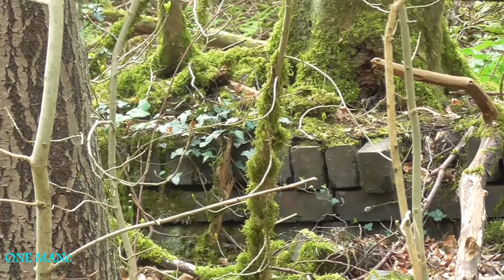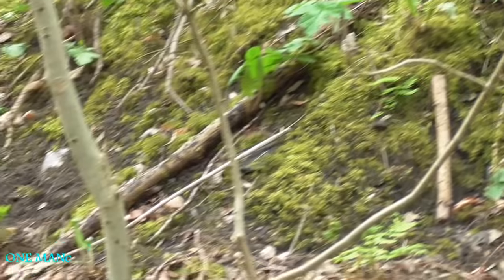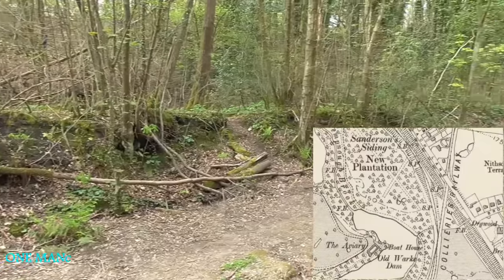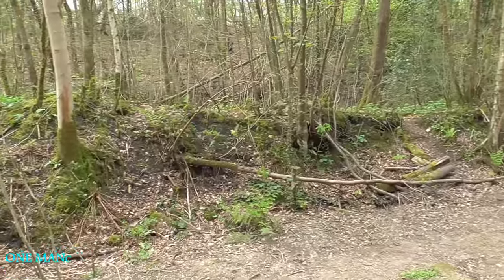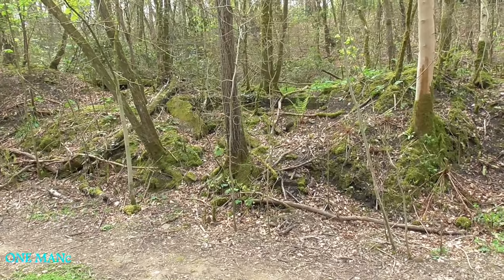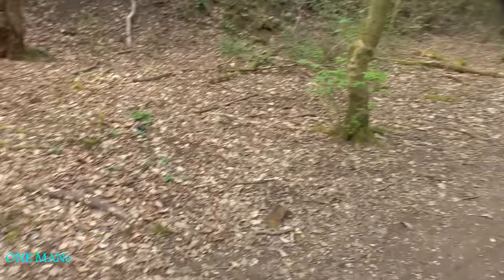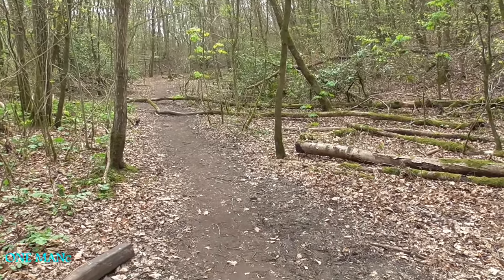Looking deep into the foliage, notice this railway wall. Now there is a pathway at the back that starts from where that sign is. Wonder if that was the mineral line that used to go to the ship canal. Oh, it's worth a look. Come on, let's go and check it out. This is the pathway. It looks very straight and wide enough to be a railway. I'll have to do a bit more research to see whether that is the case or not.